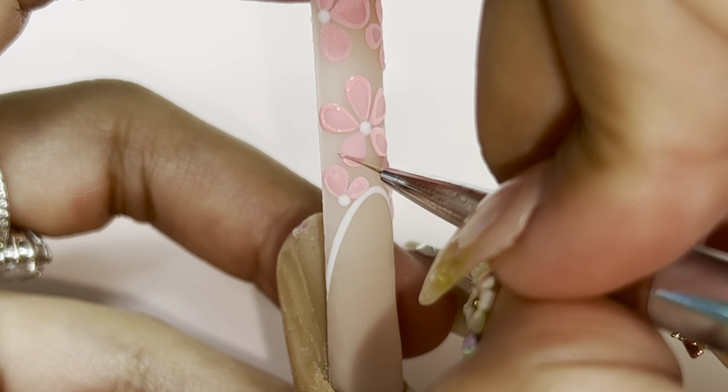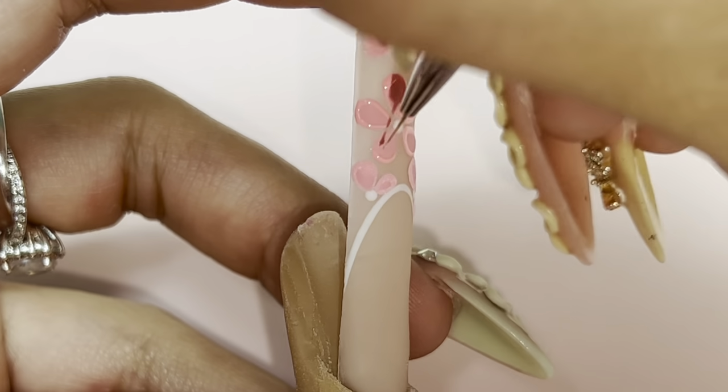And then just to finish it off, I'll start putting a little pearl in the center.